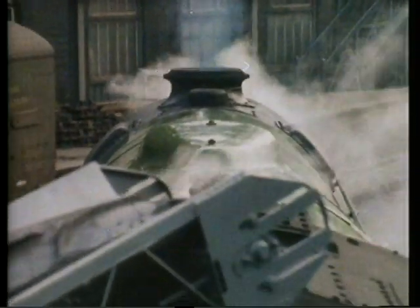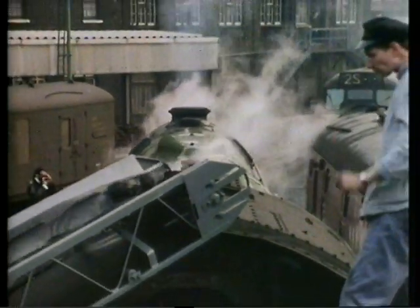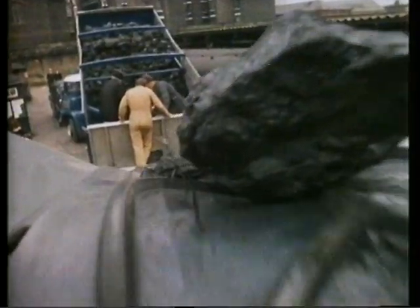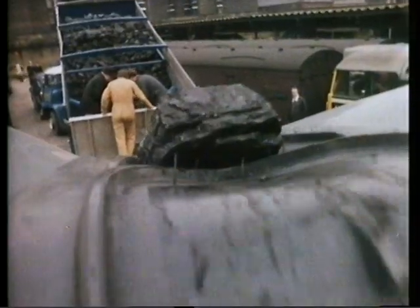Rather a strange feeling, though, after, well, I was working it out, it's about 3.5 years, really, that this exercise first was mooted. And now that it's finally come to the morning, it's rather like, I suppose, a diver on the high board waiting to take the plunge. And I really can't wait now to get on the footplate and get on with it.